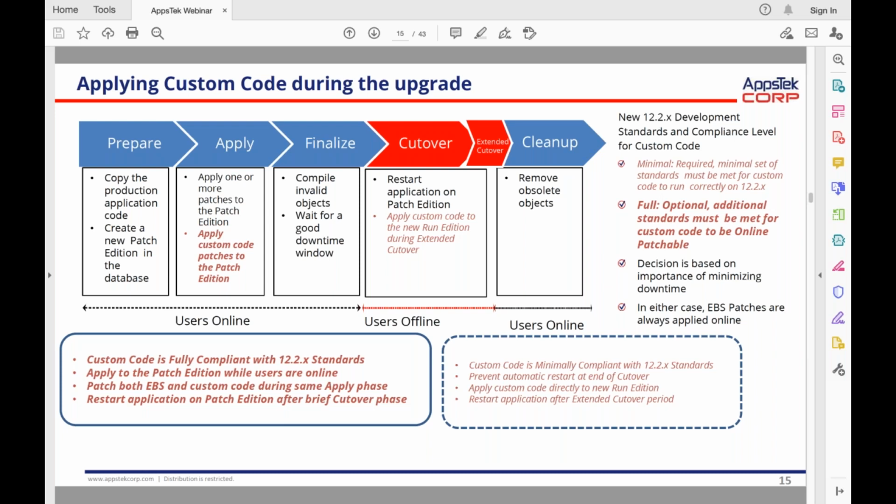A minimal set of standards must be met for custom code to run correctly on 12.2x. Like I said, it depends on whether the obsolete objects have been handled properly in the custom code in the prior upgrades. Additional standards must be met for custom code to be online patchable. Like I was talking about schema references, you should not be using PO or AP going forward. And of course, the decision is based on minimizing downtime, and most of these patches can be applied online. Next slide.